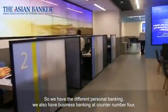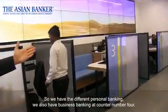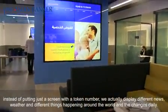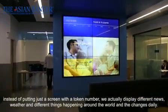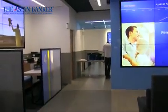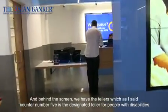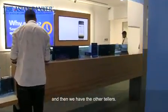So we have the different personal banking. We also have business banking at counter number 4. And over here at the waiting area, instead of putting just a screen with the token number, we actually display different news, weather, and different things happening around the world, and it changes daily. And behind the screen, we have the tellers, which, as I said, counter number 5 is the designated teller for people with disabilities, and then we have the other tellers.